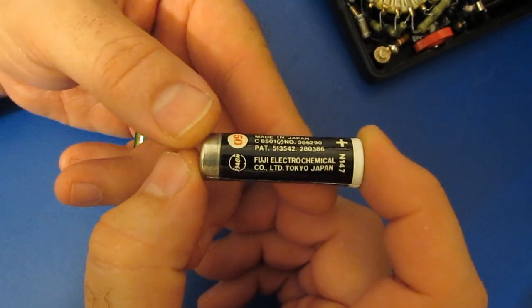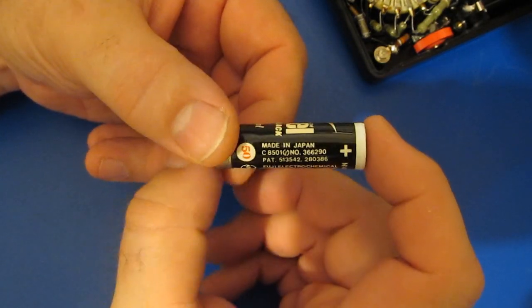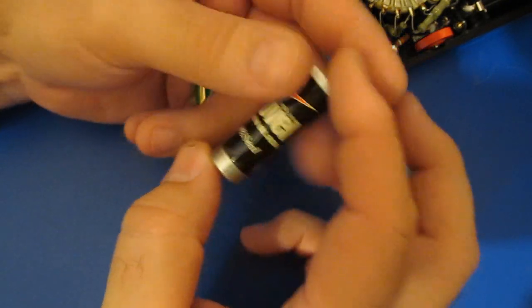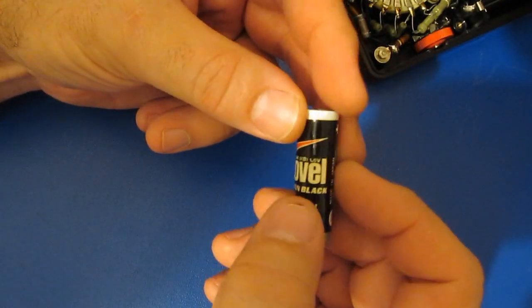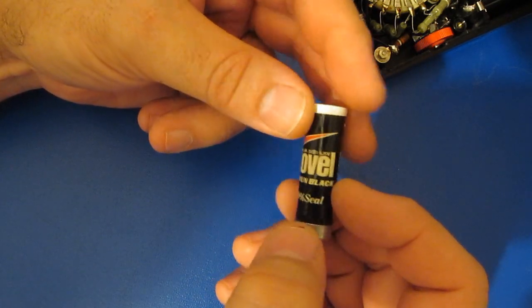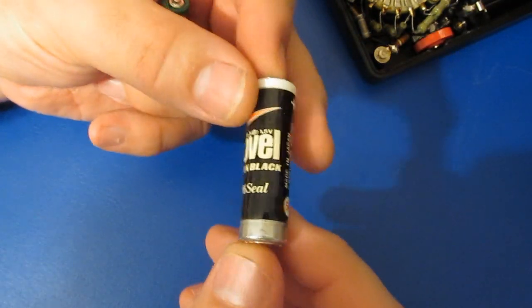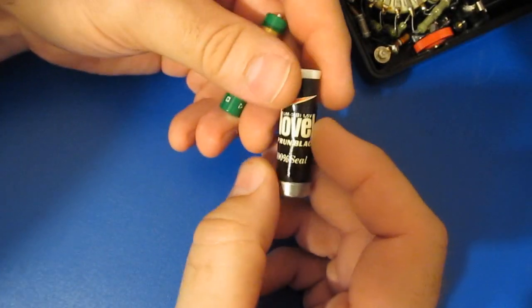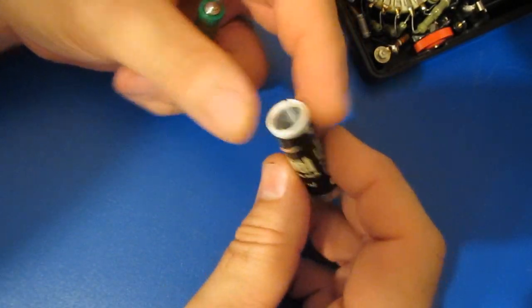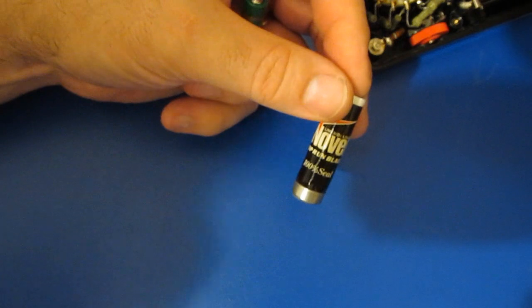See, these are made in Japan by the Fuji Electrochemical Company, Tokyo, Japan. This is their Novell series. Top run black, 100% seal. I'm guessing this battery is probably a little over 40 years old and it never leaked. Neither one of them did. So that's pretty impressive that they could make a battery back then that would be just standard alkaline, and of course it sat in the meter for all those years and it never leaked out.